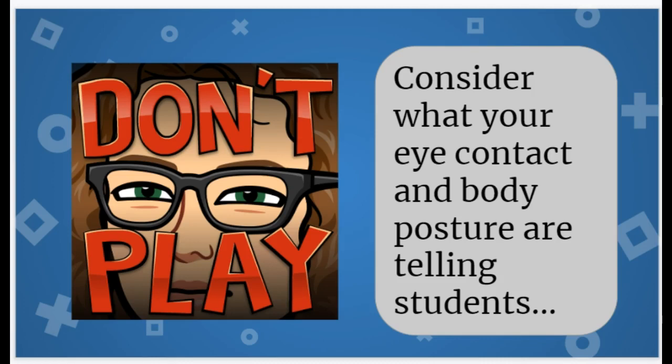My facial expressions and my gestures are saying to students, I'm supporting your learning. I'm part of the learning process, but I also am expecting you to follow directions. Is there an appropriate balance there as I'm actively engaged in supervising my students?